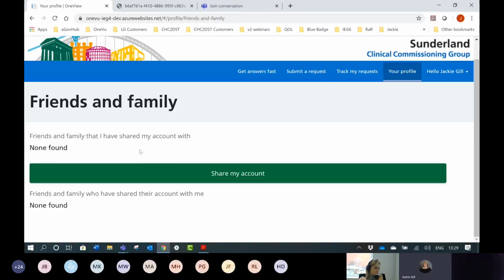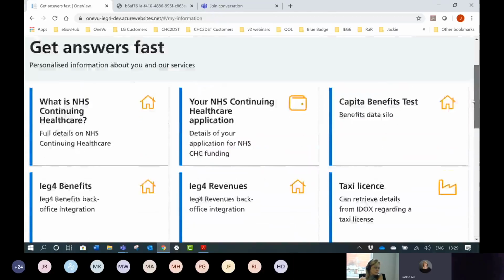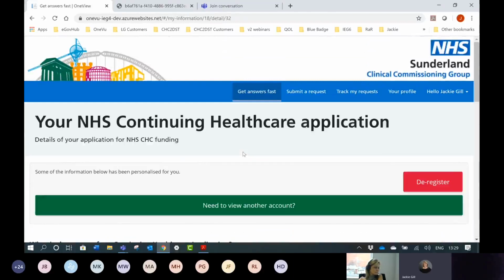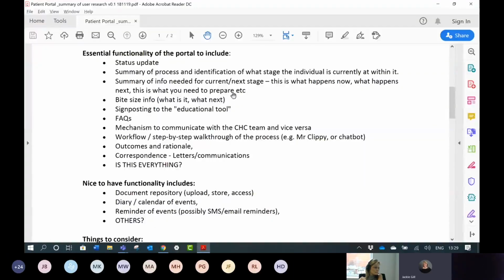So all of this functionality was built into our OneView product already. So to enable it to be a patient portal, we basically linked, using APIs, the OneView product to case management. And that meant we were able to meet all of the essential and nice to have functionality items that were listed by the NHS SIP programme for CHC.